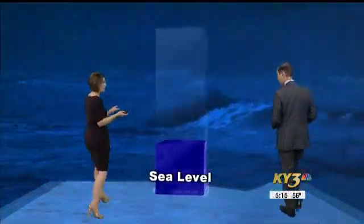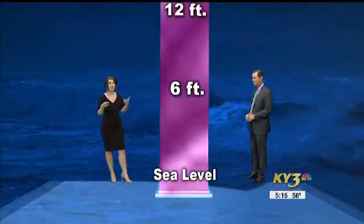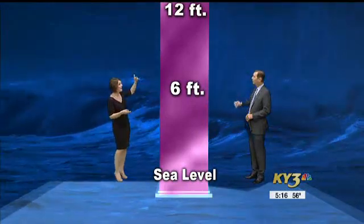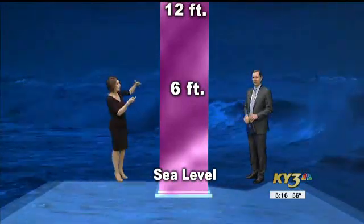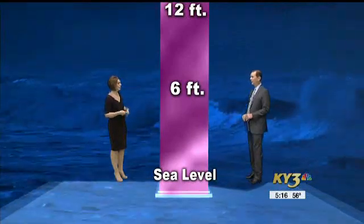So if we wanted to put that into perspective, you're what, 6 foot 2? 6'2". So if we're talking about storm surge 9 to 13 feet, think about that. It is water more than twice your height up. So this is where we talk about devastation.